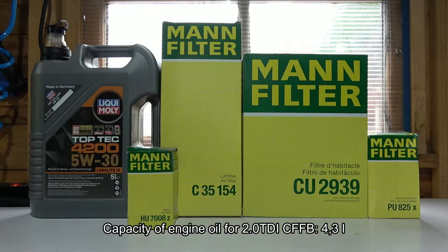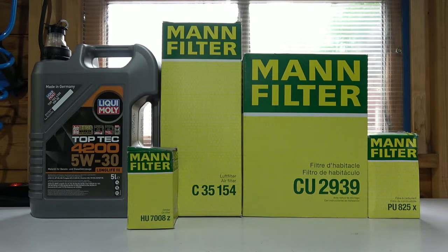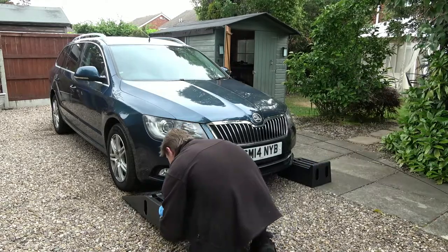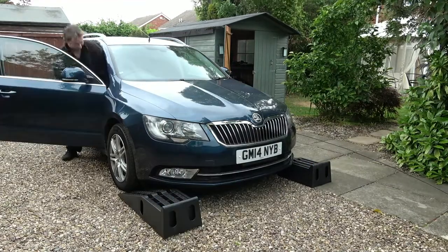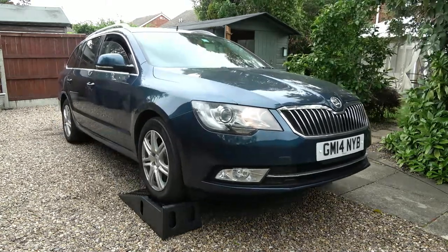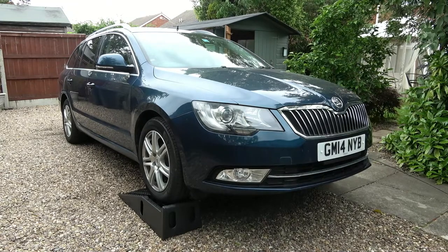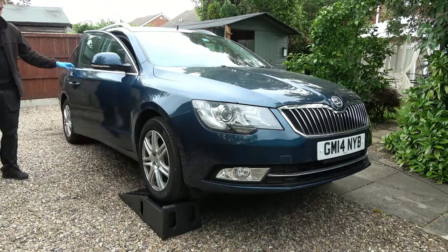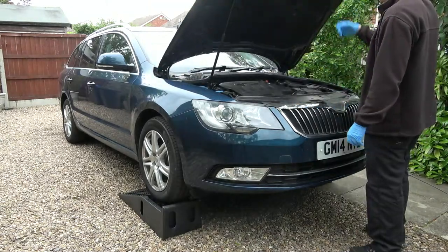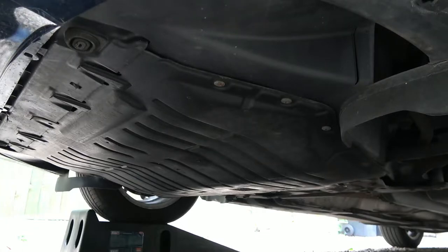So let's get to work. All parts what we need: engine oil 5W30, oil filter, fuel filter, air filter, and cabin filter. Firstly, let's prepare 2 big pieces of plastic. And now let's drive on them. Pop the bonnet. Remove underbody tray.